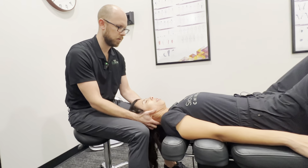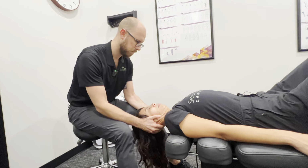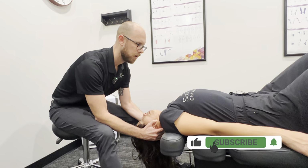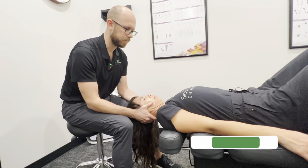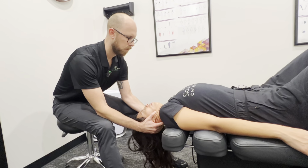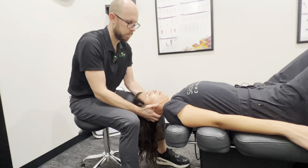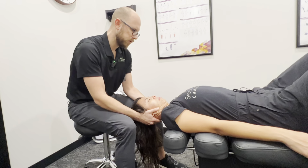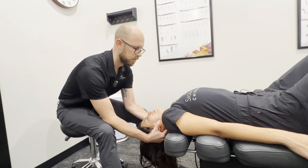So much easier than a couple of days ago. I got you. You just let her relax right through here. I was getting about 50% less distance on her the other day compared to where we are now. What are you feeling as I'm doing this? Nothing, it feels good. Very gentle. We're just letting gravity help us out here. I'm just trying to keep her chin tucked into cervical retraction, and then we're applying that extension into the cervical spine.